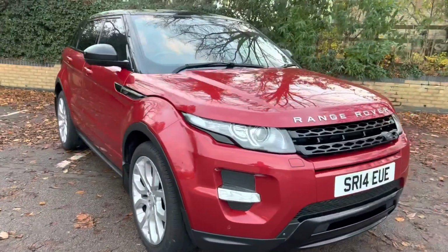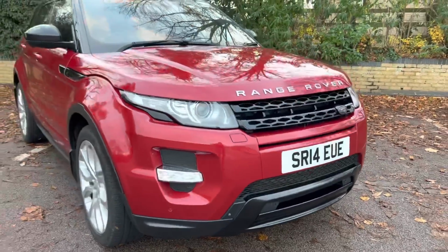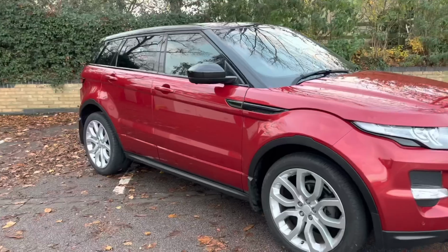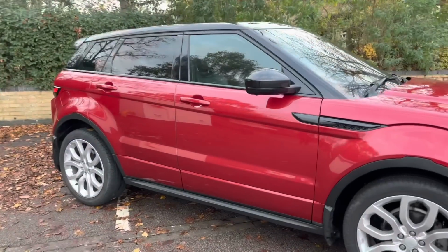But yeah, another massive thank you to Neil at the sign team for doing the black vinyl wrap on the front and back bumper. Done a very good job. Also, another shout out to Classic Bodyworks in Peterborough for doing an amazing job on the paint. As you can see, the colour match is spot on.